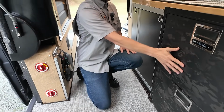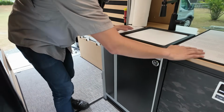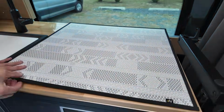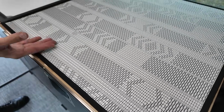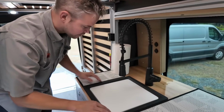So that's what we got for this. Moving on back, we have a really nice countertop here that we did an epoxy top. We did get the Habit Design mats customized for the top here. It's really just for looks, but it also adds more protection and looks cool.